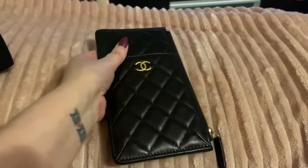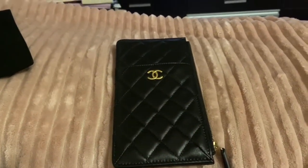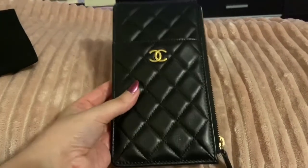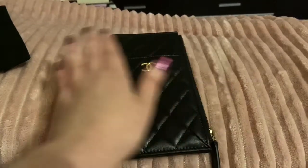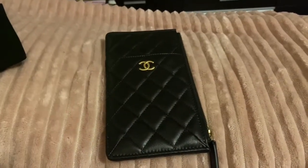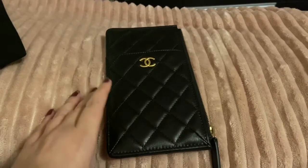So if you guys are interested in this, I would reach out to your SA if you have one, reach out to Bloomingdale's, go to your local Chanel store, call the customer service line. But when I called, they said completely sold out. They didn't know if it was going to be in stock, and that was about 2 months ago. But things may have changed from then to now.